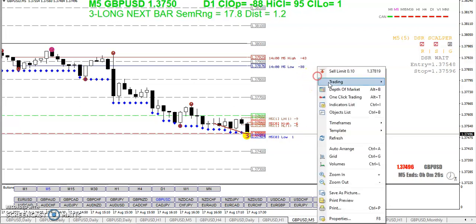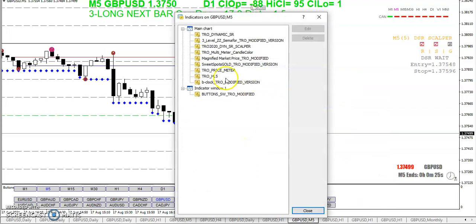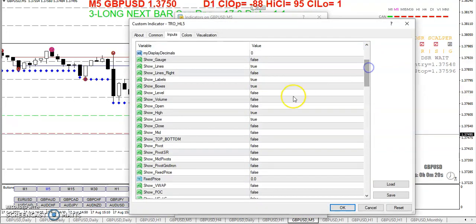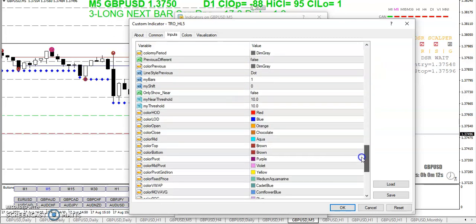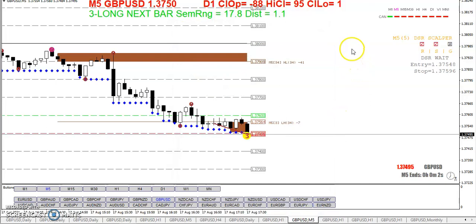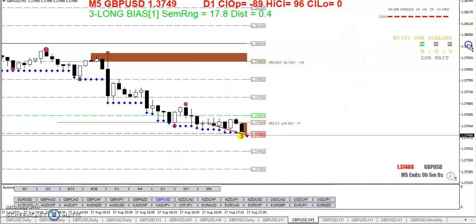So I'm not sure what you were doing in your setup so that it didn't work. But let me put this back the way it was. But that's how it works.